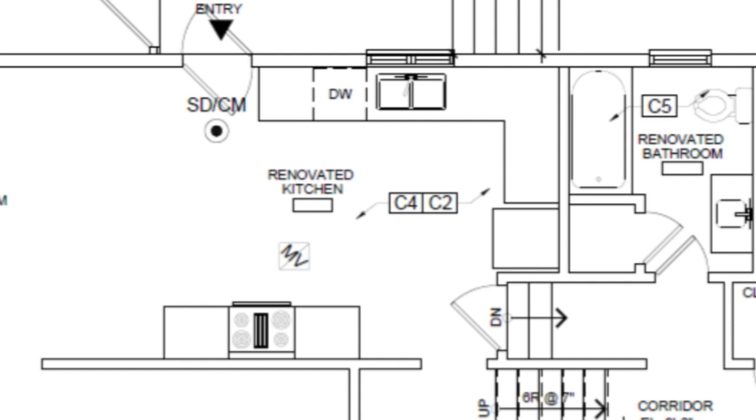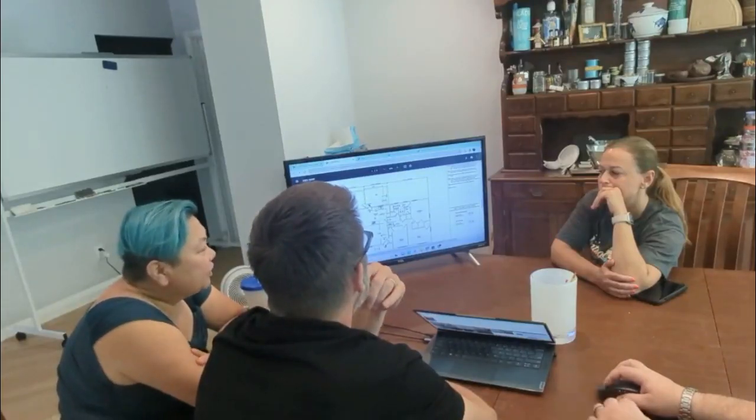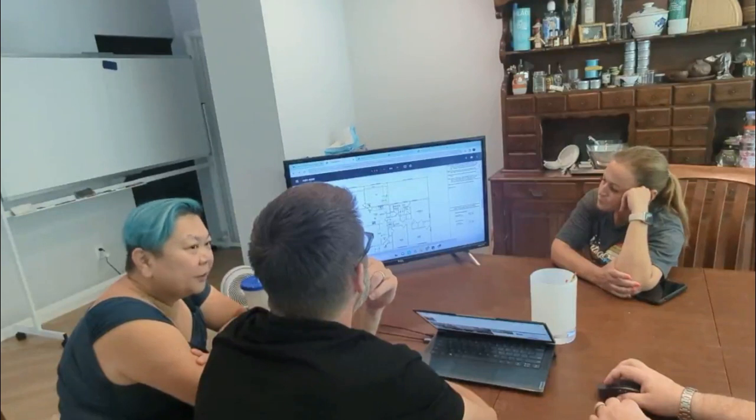If we're talking about putting a range oven instead of having a stovetop and a wall oven, then that's going to eat up some of the space, especially for the dishwasher. If we want 36 inches, if we put in a 36. Yeah, so the dishwasher is just a little bit weird.